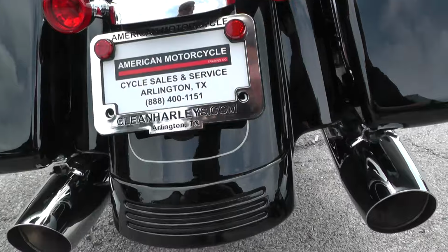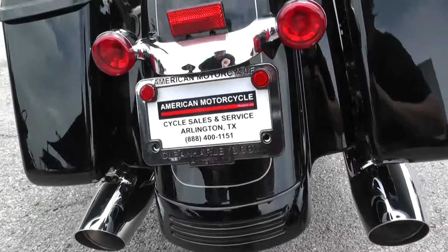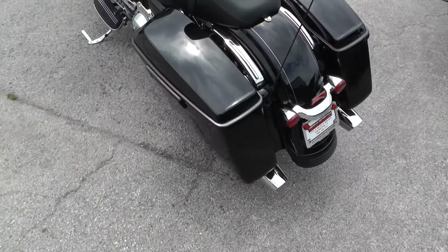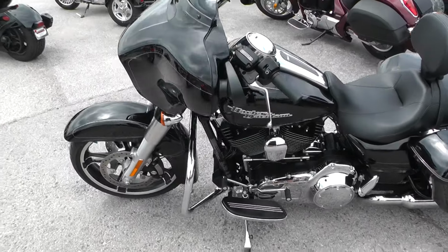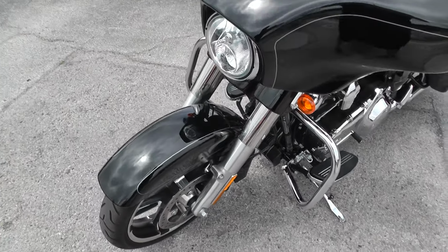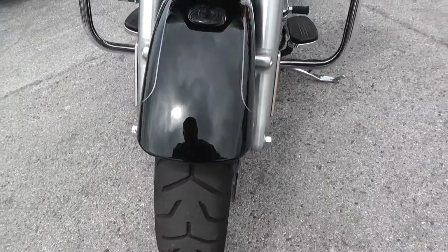Let's see what kind of tire we got on here. Oh yeah, plenty of tread on that. Nice clean bike ready for the open road. Check out this front tire here. Oh yeah, many more miles left on that.